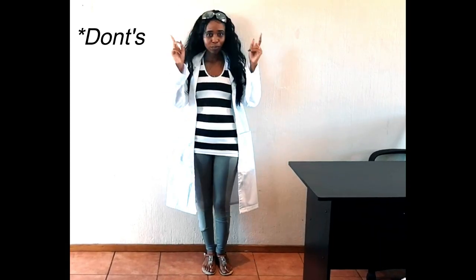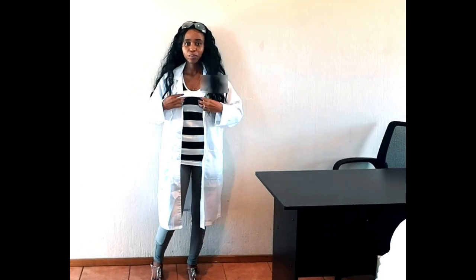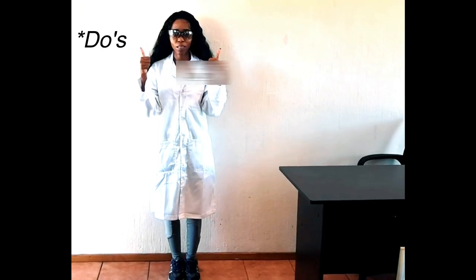One of the biggest mistakes that we make in the lab is wearing PPE incorrectly. I'm also guilty of that. I tend not to button up my lab coat. But sometimes some people may have their lab coat buttoned up, but they're not wearing their safety goggles. Or they might have their safety goggles, but they're wearing incorrect shoes. I've actually seen people come in the lab with sandals, like I'm wearing right now in the video. Or even worse, high heels. I've seen people come into the lab with high heels.